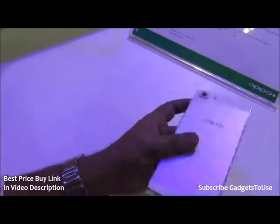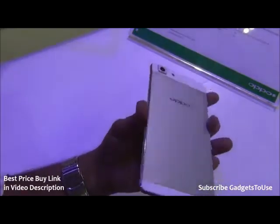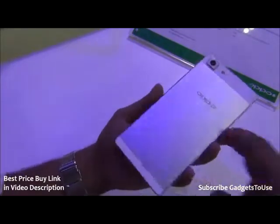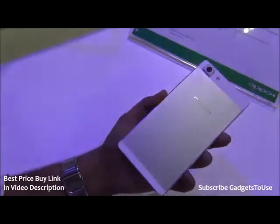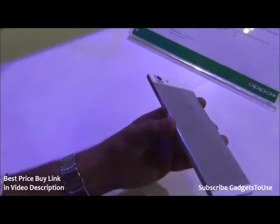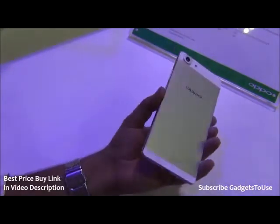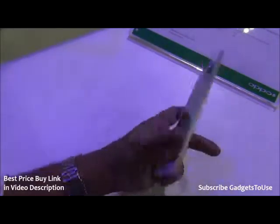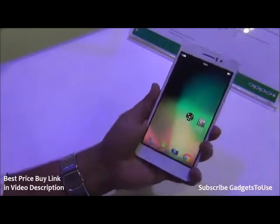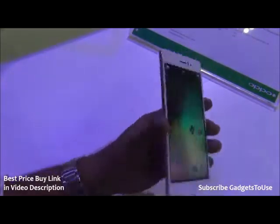In terms of build quality, there is a difference. I would say the build quality is slightly better on this one because they have used metal at the backside, whereas the Xiaomi S5.5 has glass at the backside, which is again good enough in terms of the overall build. It does not break easily, but this is something which is a better feel. This is also a better premium look and feel which you will get on this phone as compared to the Xiaomi S5.5.